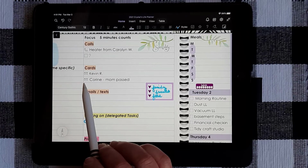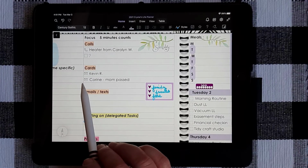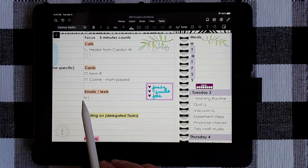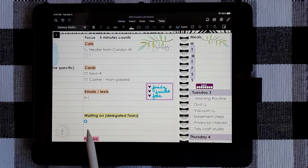The envelope are cards or letters or items that need to be put into the mail. Emails and texts are signified by the paper airplane, and items that I'm waiting for someone to finish a delegated task is marked with a blue circle. Now, one of the beauties of OneNote is they allow you to search for these features so that you can collect all of your phone calls on one sheet. It's called a summary sheet.